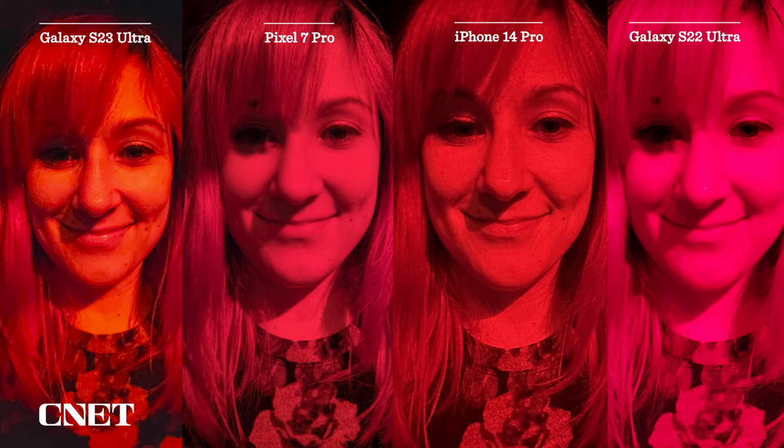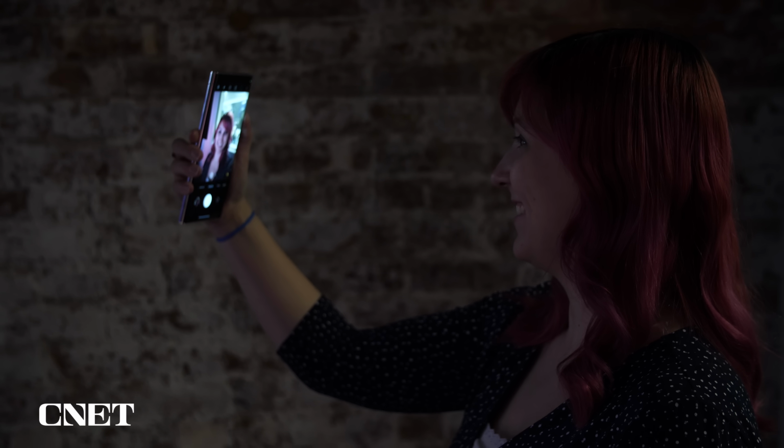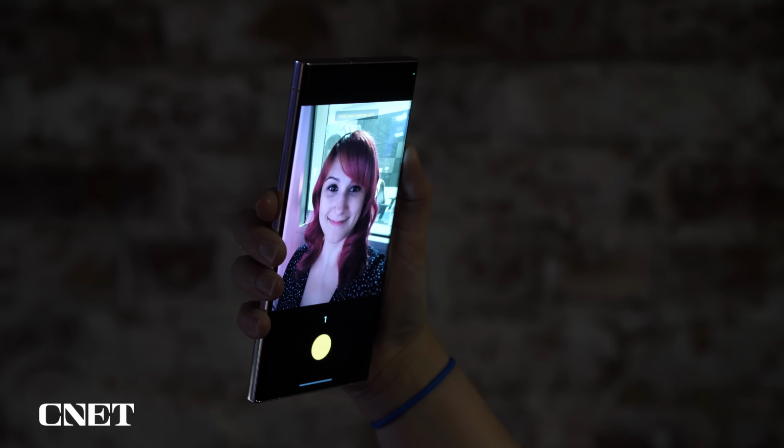And that's important because Samsung has really been making a big deal about the new selfie camera on these phones. There's a 12 megapixel resolution, which is lower than the 40 megapixel resolution on the S22 Ultra, but Samsung says it's made some behind-the-scenes improvements that should make it better at capturing more detail. It specifically mentions object segmentation, which basically means that this camera should be better at separating me from the background and even separating really fine details like strands of hair and facial features.